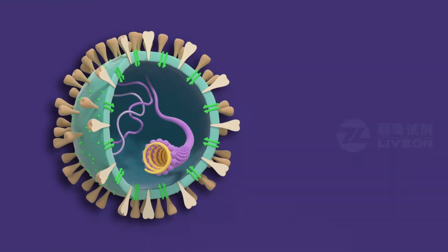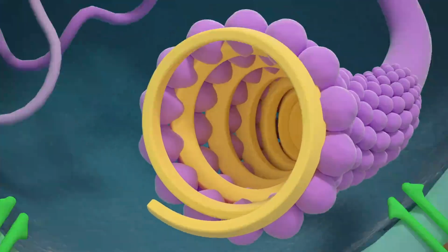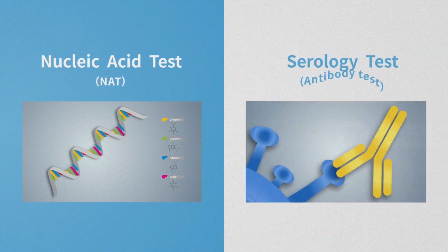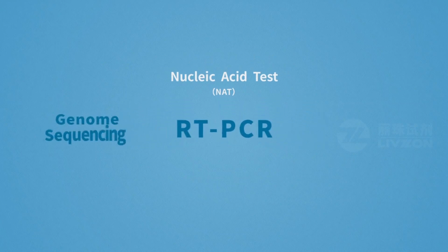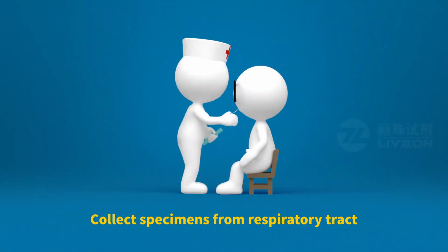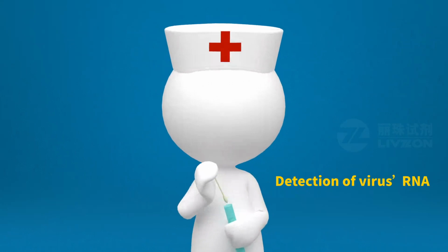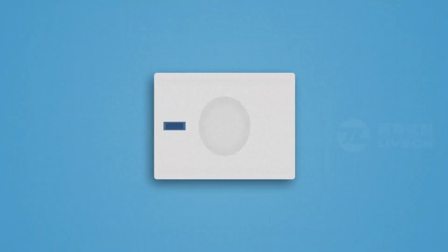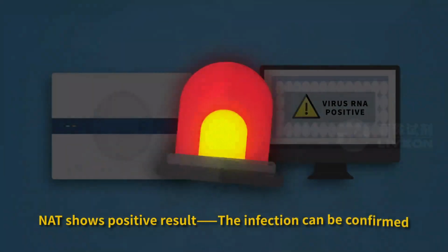The novel coronavirus, SARS-CoV-2, is made up of RNA and proteins. At present, nucleic acid test and serology test are the most common methods to detect coronavirus. NAT methods include RT-PCR, genome sequencing, and isothermal amplification, among which RT-PCR is most widely used. Specimens from the respiratory tract are collected for detection of the virus's RNA so as to confirm whether one is infected with coronavirus. With very high specificity, if a NAT shows a positive result, the infection can be confirmed.